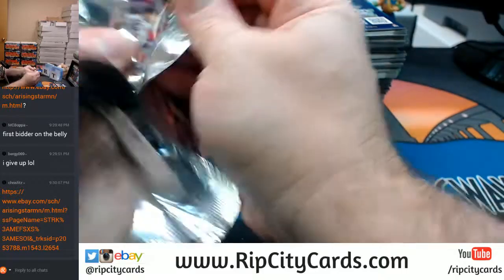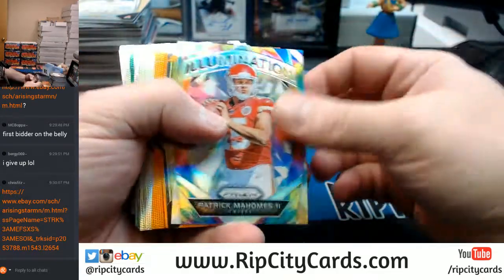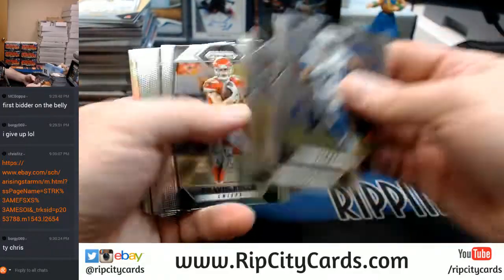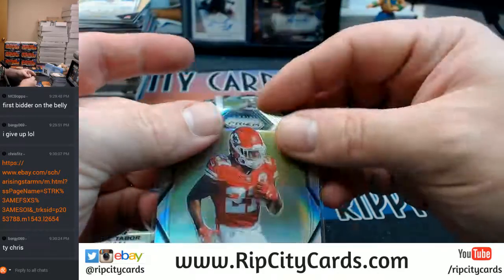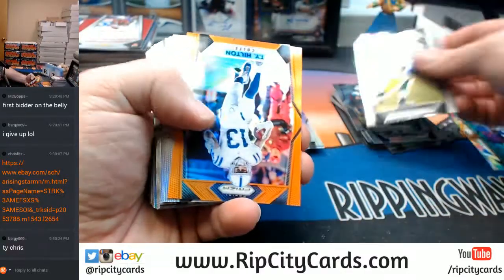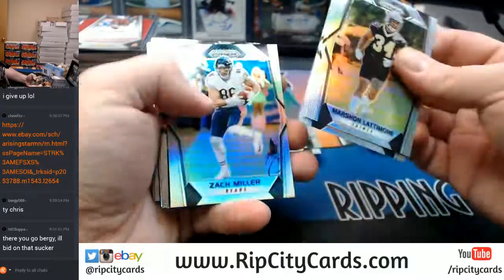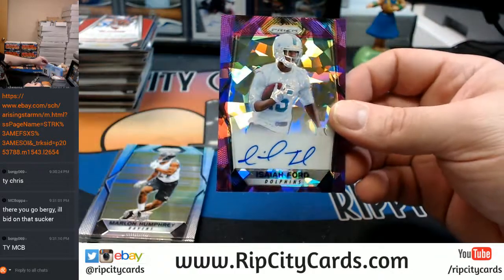Chris Pitts coming through. Mahomes Illusions, orange web. Green swirlies, Latavius Murray. Kareem Hunt, refractor auto for the Chiefs. T.Y. Hilton, orange. Moncrief, blue. Isaiah Ford, purple cracked ice, 75 autograph.